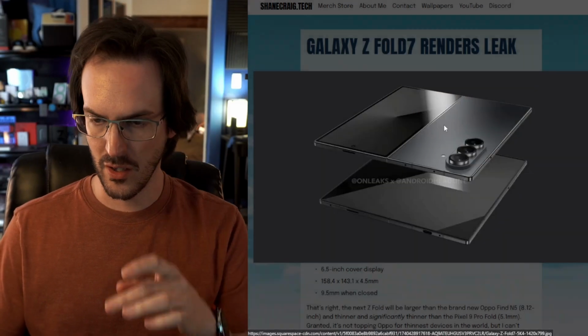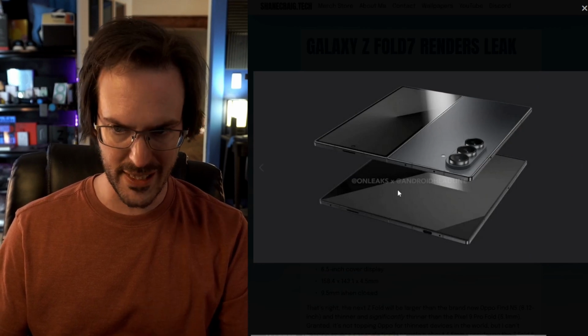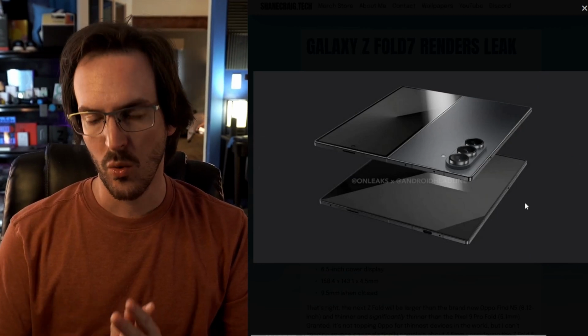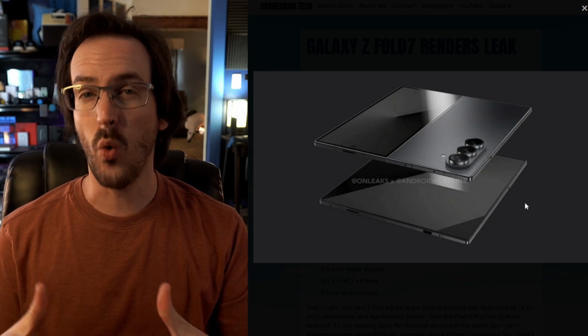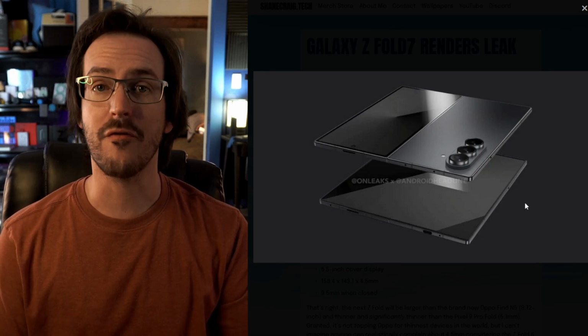So just the other day, after months of speculation, we got our first look at some renders of the upcoming Galaxy Z Fold 7. These came from OnLeaks in collaboration with Android Headlines, and these renders confirmed quite a few things about the Z Fold 7.